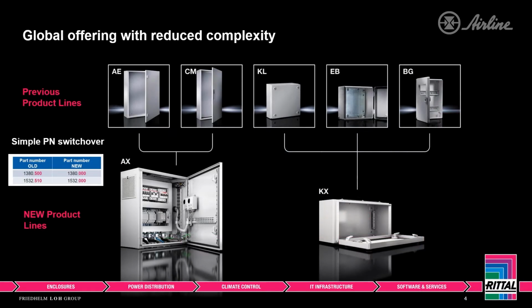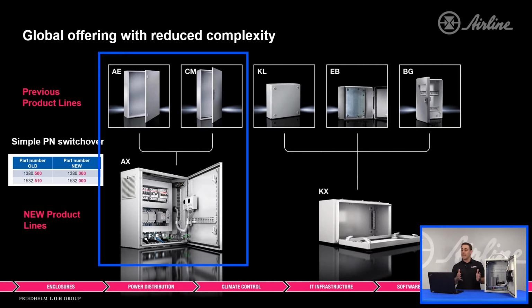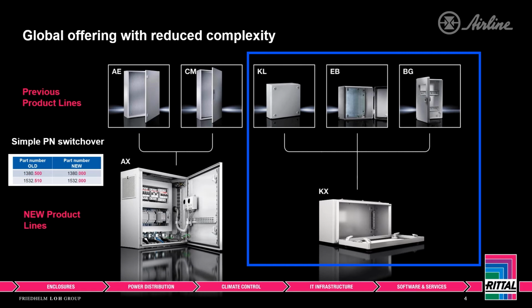Taking a look back at all of their different lines of enclosures, it's been a bit tricky to find the exact enclosure that's right for your application because of so many options and different lines. Rittal combines sizes and features of these previous enclosures to make it easier for customers to find the right enclosure that they need with all of the correct accessories. By reducing this complexity, one enclosure can accommodate a wide variety of industries and applications now with the AX, as well as the KX series. Looking at these different lines, the AE and the CM were combined to make the AX enclosure, and the KL, EB, and BG series were all combined to make the KX enclosure.